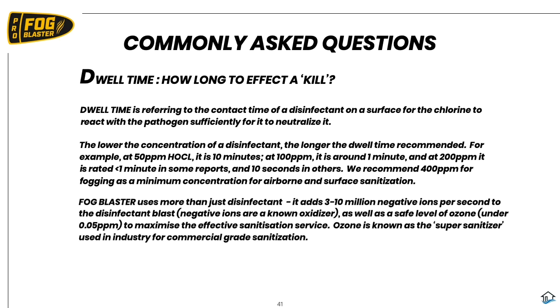Now, fog blaster uses more than just disinfectant. It adds 3 to 10 million negative ions per second to the disinfectant blast. Negative ions are known as an oxidizer, so they add to the function of what the disinfectant is doing, as well as adding a safe level of ozone to the jet stream to maximize an effective sanitization service. And ozone is known as the super sanitizer used in industry for commercial grade sanitization.